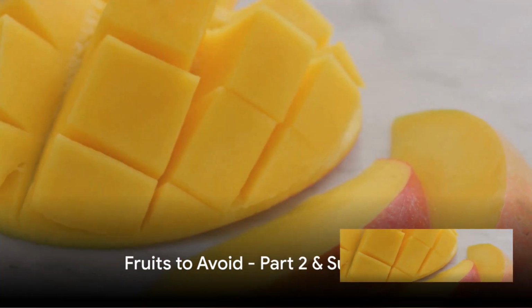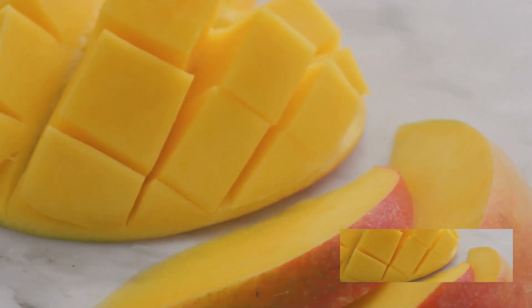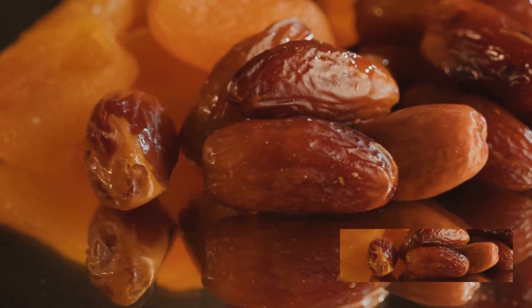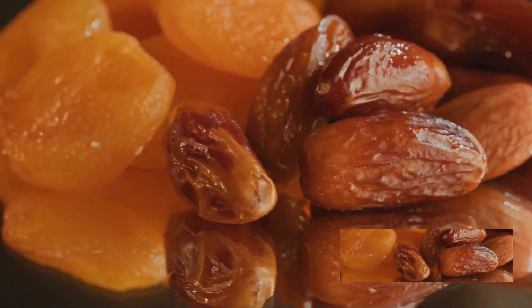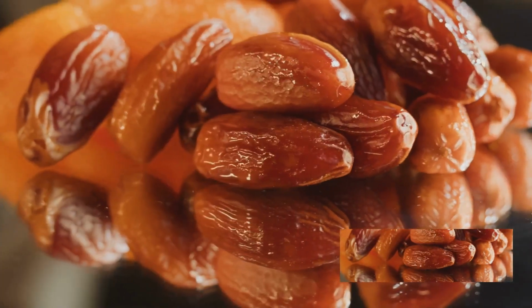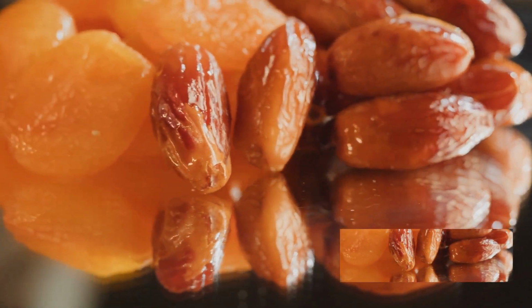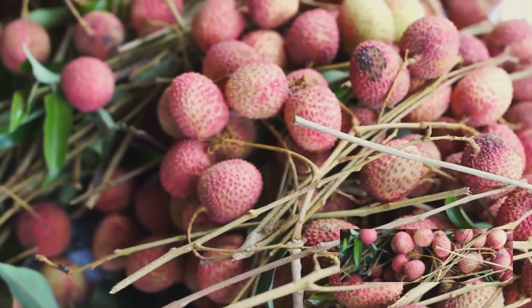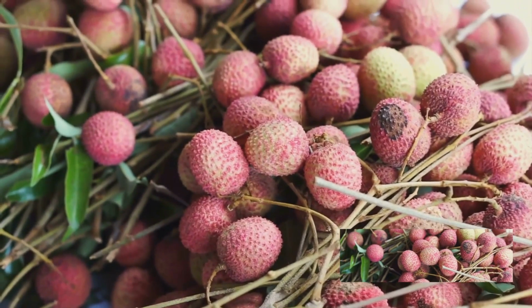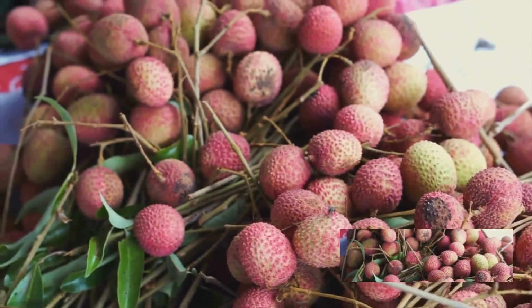We've got a few more fruits to add to the eat sparingly list. Let's dive right in, shall we? First up, we have mangoes. Now, don't get me wrong, mangoes are absolutely delicious, but they're also high in sugar, making them a less than ideal choice for those keeping an eye on their glucose levels. Next on our list are dates. While packed with nutrients, dates are also incredibly high in sugar and carbs, so they're best enjoyed in moderation.